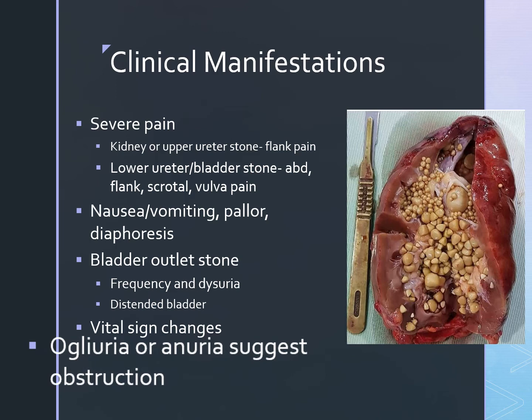And if our patient has oliguria, which means scant urine, or anuria, which means absence of urine, anticipate the stone is somewhere inside. Doesn't matter if it's high or low, it is obstructing, and therefore we must take more aggressive measures to allow urine to flow.